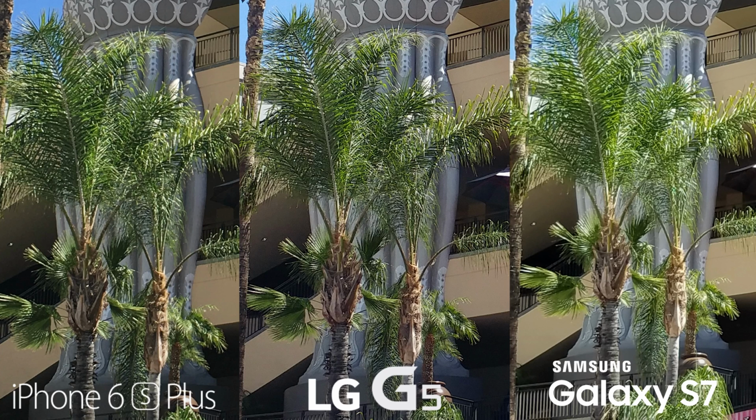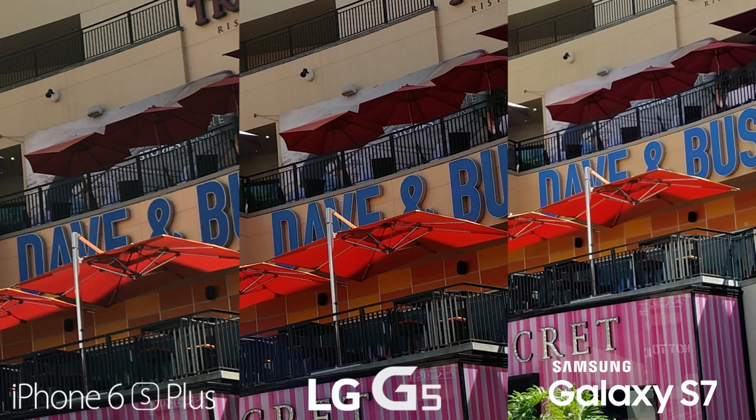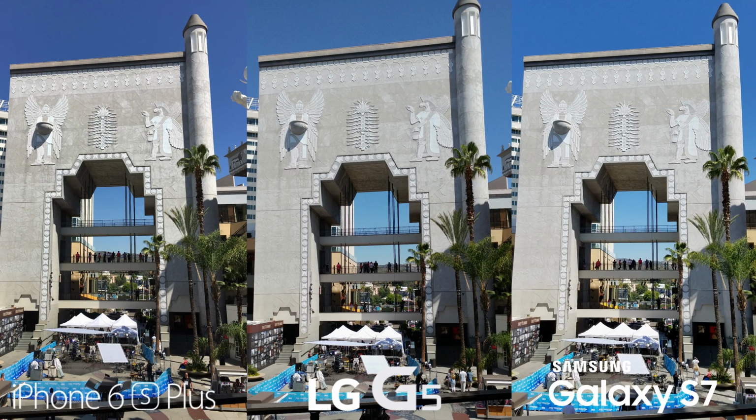And the Galaxy S7 has the most software sharpening and boosts the colors a lot, usually giving subjects a brighter tone. The iPhone does the best job at showing the blueness of the sky, and with this less contrasty image, you have a very well exposed photo. But when we zoom into this Dave & Buster's sign, the iPhone and S7 appear too soft. They're all great photos and are very similar, but the great colors and sharpness of the G5 help it a lot here.